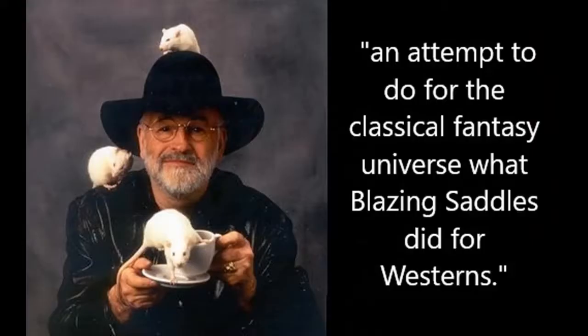Terry Pratchett described The Colour of Magic as an attempt to do for the classical fantasy universe what Blazing Saddles did for Westerns. If you've seen that film and you've read these books, you'll know exactly what he's talking about here. Blazing Saddles is a comedy parody of old Western films, and The Colour of Magic and The Light Fantastic are comedies and parodies of the classical fantasy genre.